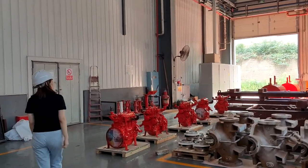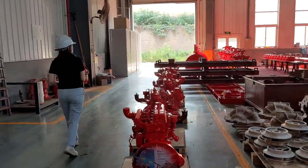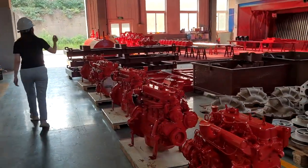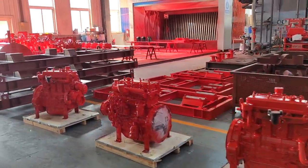So here on my right hand is the painting area. As you can see, we paint our diesel engines, base plates, and pumps all here. So I think that's it for this.